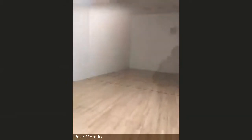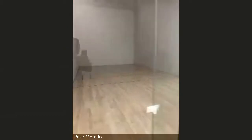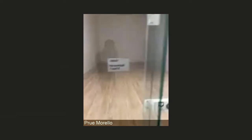Here you have the racquetball and badminton courts. You can rent out the actual rackets and the nets from the person that sits at the front desk, and then they'll just take your ID as collateral and give it back to you once you're done.